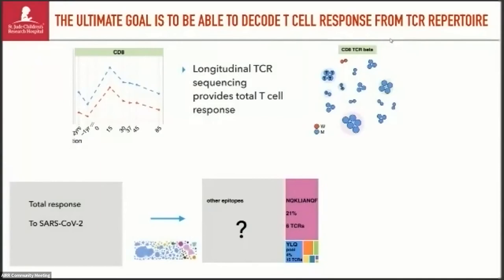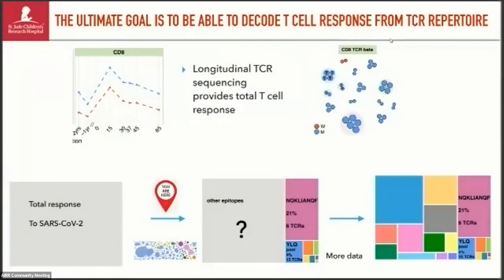And I think our ultimate goal is to be able to collect more data and to be able to decode all T-cell response to the epitopes by just looking at the bulk T-cell repertoire. And I think, at least for SARS-CoV-2, maybe we are not that far from reaching this goal.